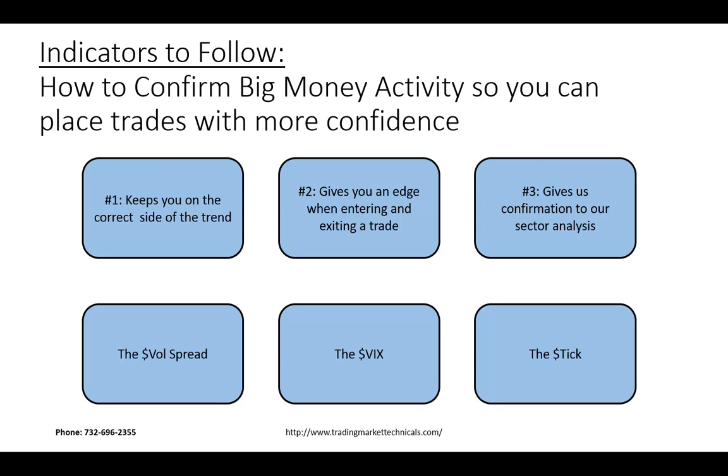And last but not least, we have the tick. Now we said the vol spread tells us the volume in the S&P 500. The tick actually tells us the upticking stocks versus downticking stocks on the New York Stock Exchange. Now there's one for the NASDAQ and there's one for the New York Stock Exchange. What it essentially tells us is how many stocks are going up or down at the same time. So the higher the reading to the upside, there's a lot of stocks moving in the same direction. The higher the reading to the downside, we have a lot as well.